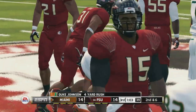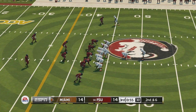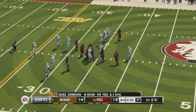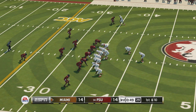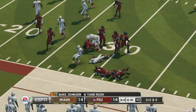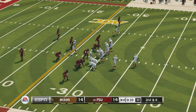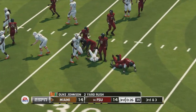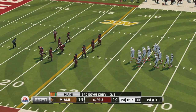And he carries the ball for a nice gain. That makes it second and six. Tackle made around the 35-yard line. Little handoff. Nice run, and he's brought down. He gets out to about the 28-yard line. That makes it third and three. Third down, and they're going to need about 3 yards to pick up the first down.